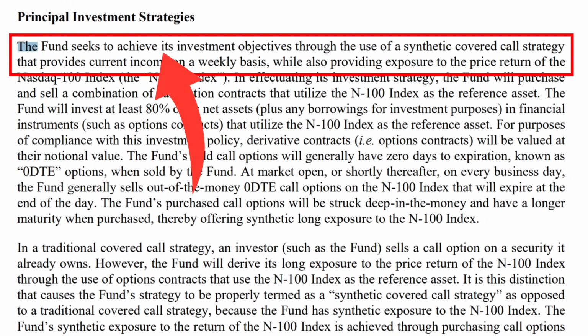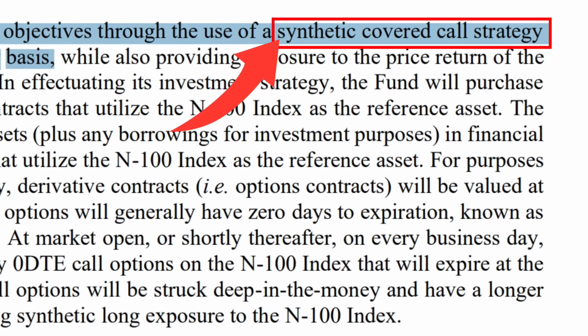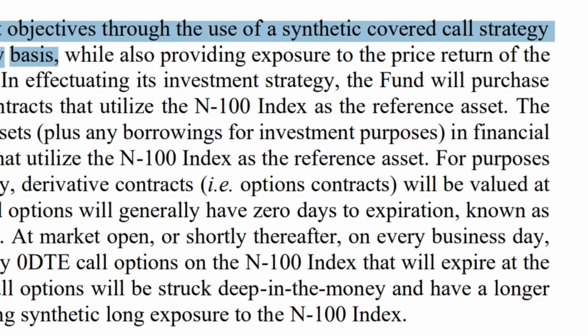Here it says, the fund seeks to achieve its investment objectives through the use of a synthetic covered call strategy that provides current income on a weekly basis. But I want you to really focus in on synthetic covered call. In other words, a synthetic covered call is a way to synthetically match what happens in the NASDAQ 100, but doing so without actually holding the index.